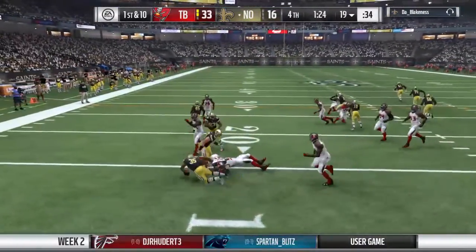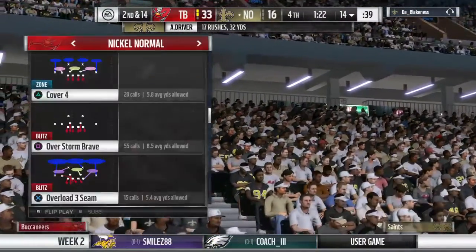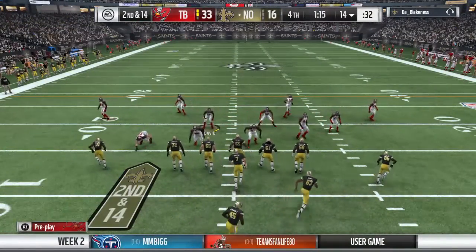Now they'll run it on the toss. And he's going to lose yardage here back to the 14-yard line. That's going to go as a loss of 4, and it'll be 2nd down. We just saw another example of how the defense is winning this game.